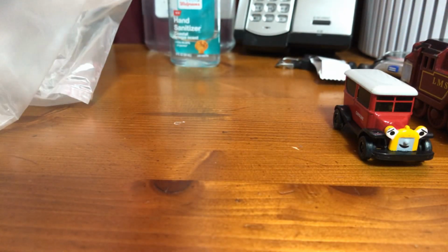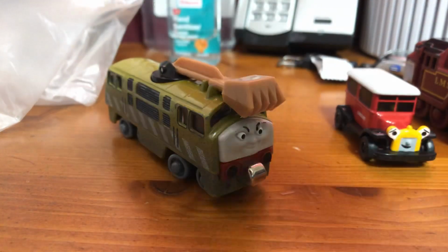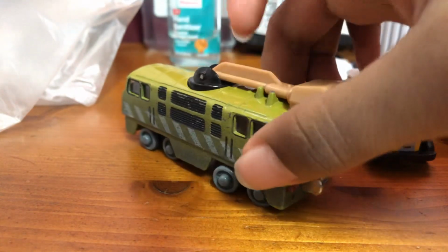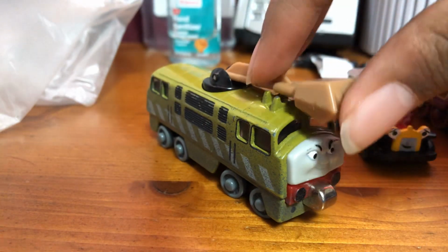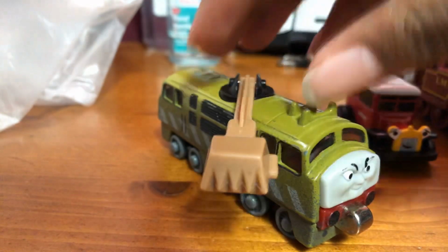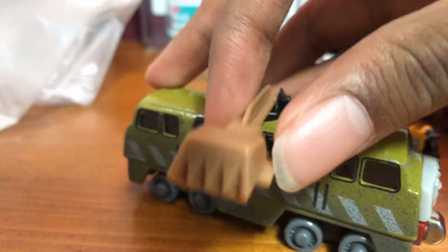Alright, so this next one that we have here is another one that I've been meaning to get for a while, but only that I lost it recently. But I got a new version of it. So this is either a take and play or take along Diesel 10. Like I said, I originally lost this and was hoping to get a new one. I was originally thinking of getting the Ertl one, but never mind, this looks pretty nice. Actually got it. Pinchy's hungry.